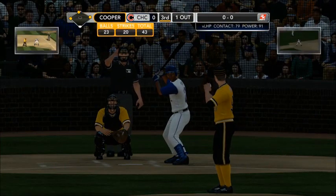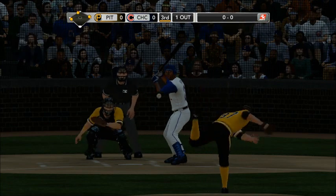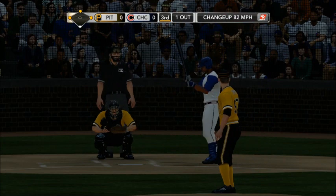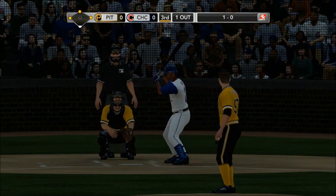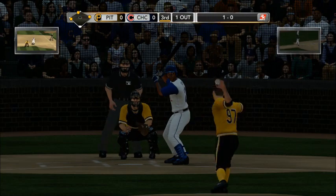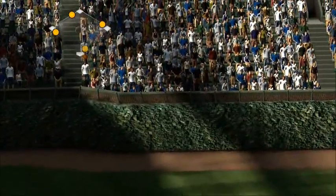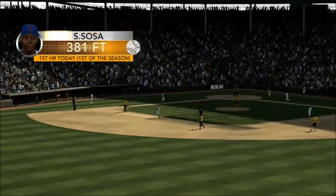Bases are loaded here with only one away. First pitch on the way. First pitch, a changeup outside, 1-0. Now, Gary, we just saw the second walk in this inning, and you really have to start to question, is he nibbling, trying to avoid contact, or is he losing control? Here's the 1-0. A swing and a drive deep into left field. Back to the wall. Goodbye, ladies and gentlemen, the grand salami.